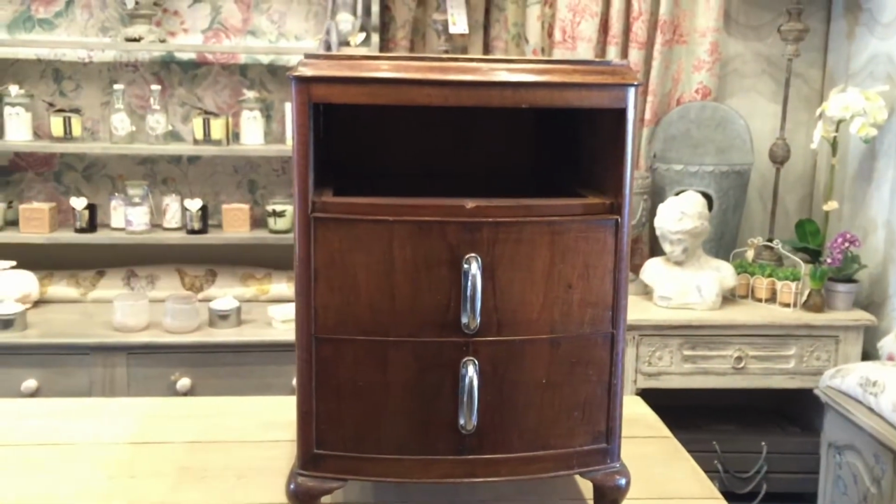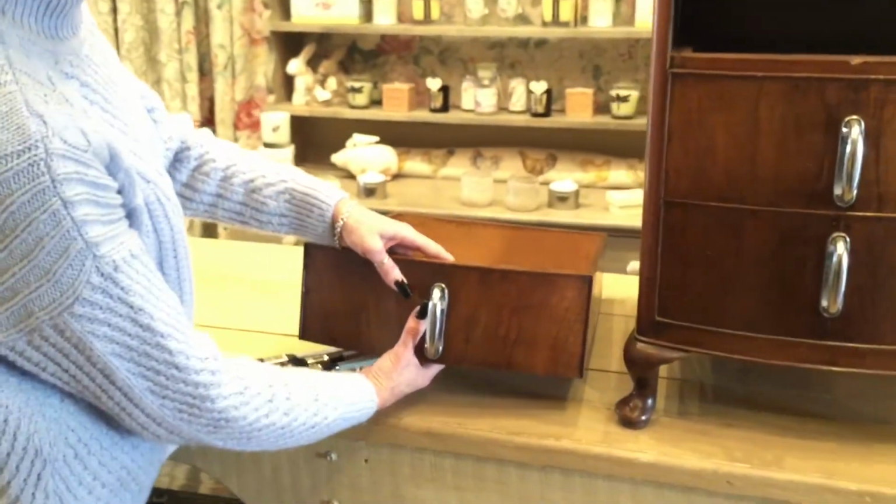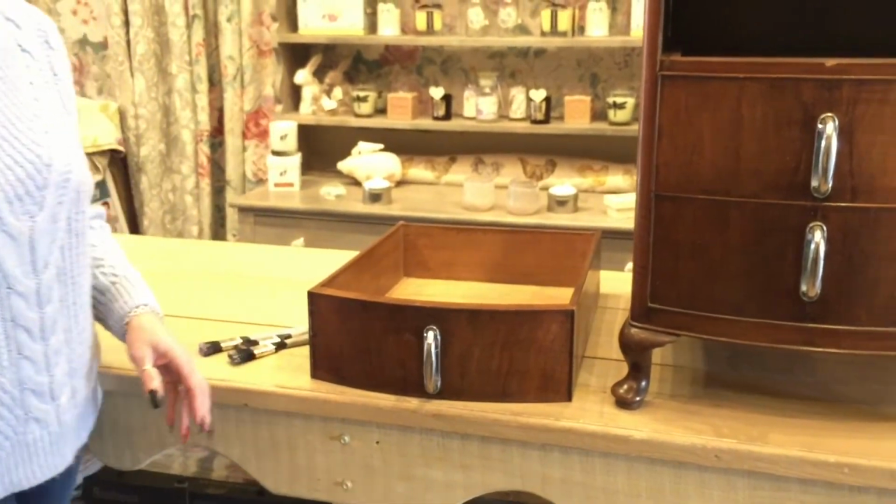As you mentioned earlier, we're going to leave one drawer unpainted so that people can see what it looked like before. Yeah. Just to give people more of an idea of the transformation that's possible with just a tin of chalk paint. The Annie Sloan chalk paint's fantastic for revamping furniture like this.